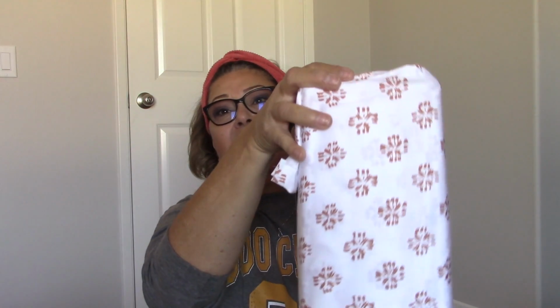So supposedly these are low piling, and I have had Threshold sheets before. From what I remember, I don't know what happened to those, but I do remember that they hugged onto the mattress really well. So I'm hoping that's the case with these, but I love them. I love the pattern. I love the color. It's exactly what I'm looking for.